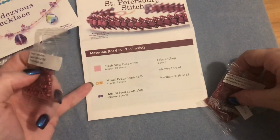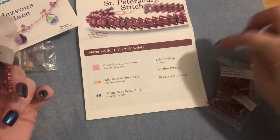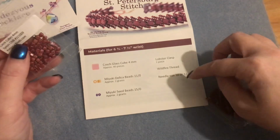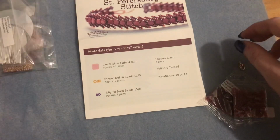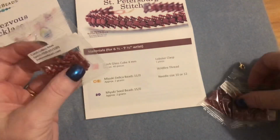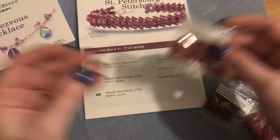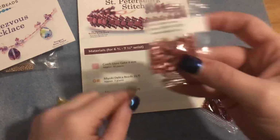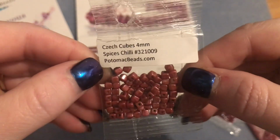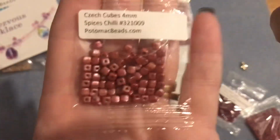Okay, and then we're going to need some Milky Delicas in 11/0 and 15/0. Looks like a lobster claw clasp, wildfire thread, and beading needles. Now they're not going to include your thread and needles. That's why I said I was really happy to see that they did the bead-along wire in the other one. That was nice of them to do that, because normally all you have to add is your tools and your thread and your needles. But for this pattern, we're going to need approximately 40 pieces of 4mm Czech Glass cubes. Mine is in the color of Spices Chili. Again, it's a really pretty burgundy color.